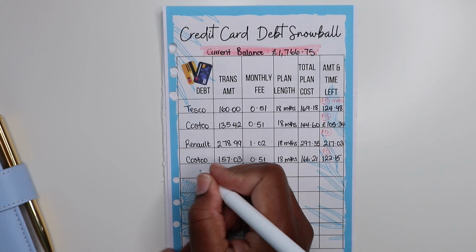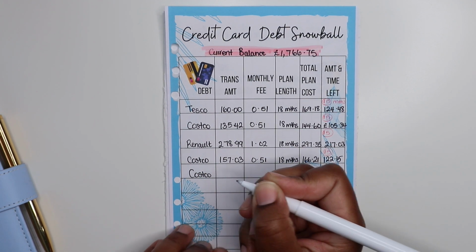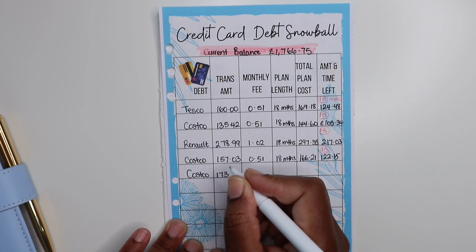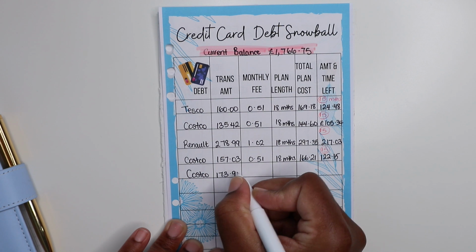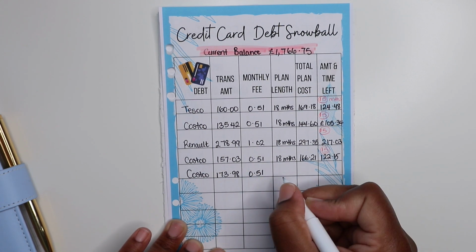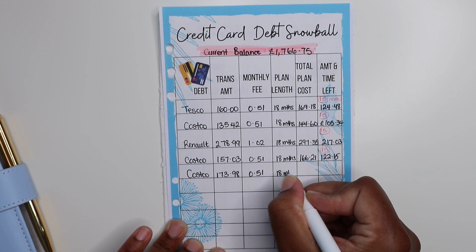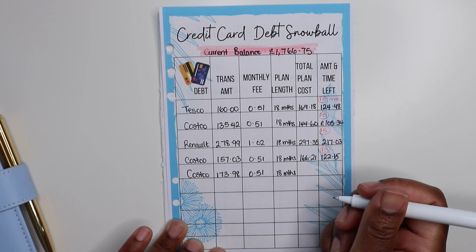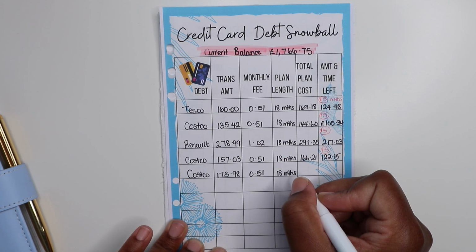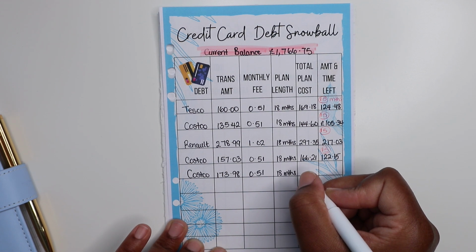Next one, Costco again. Clearly, would it be right if it's not Costco? The transaction amount is $173.98. 51 pence is the monthly fee. Plan length is 18 months. And our total plan cost, so this is what you'll pay over the 18 months, okay guys? £183.16.